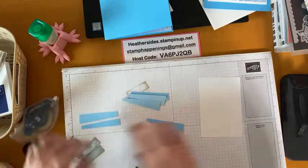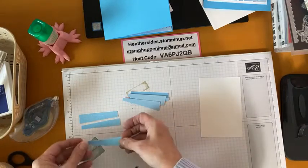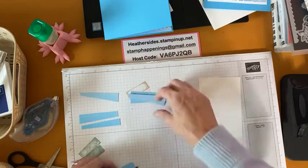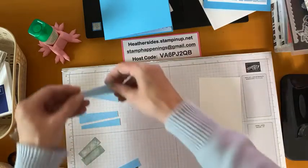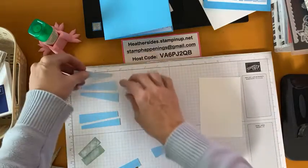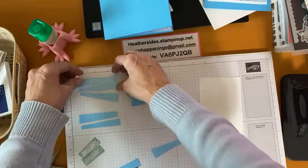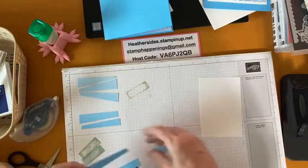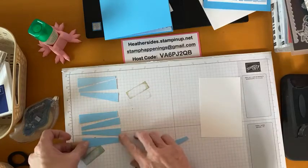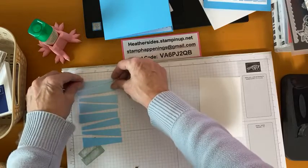I'm just going to set them up the way I want them now so they're ready and it's easy to put them on. So I've got 4B. So 4A and 4B are going to go this way, I think. Let's see here. 1A and 1B are going to go this way. And then, there we go. So everything's going like this.